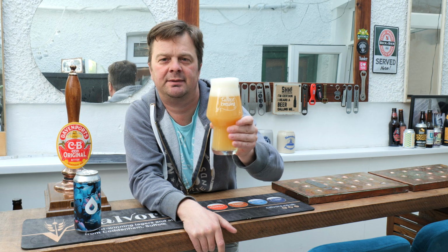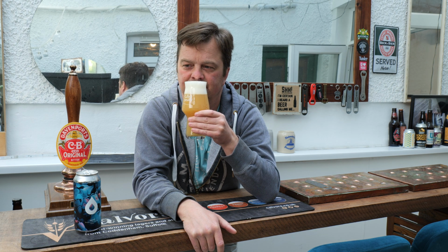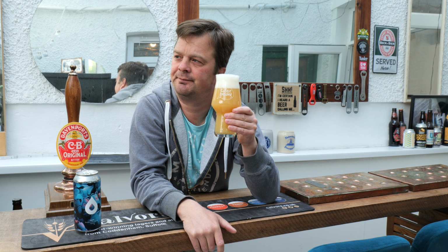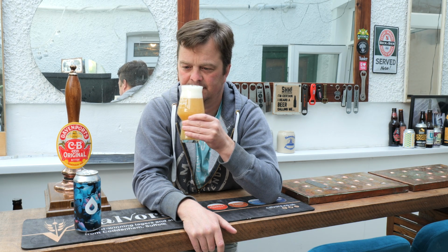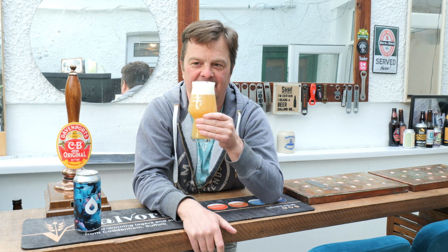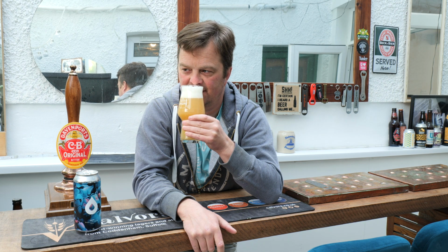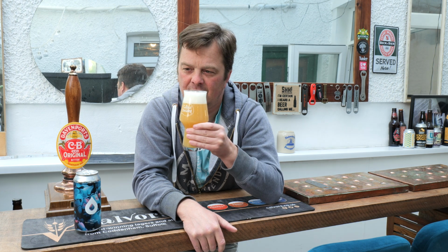Let's get the aroma. Wow. That is full on. That is absolutely full on. It's really tropical. Passion fruit, mango, grapefruit.